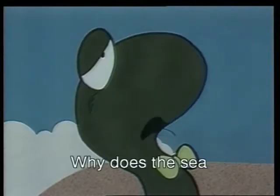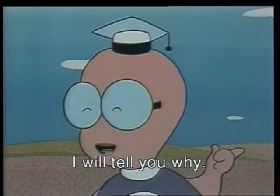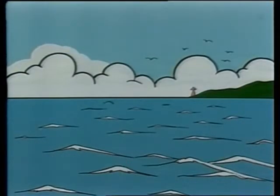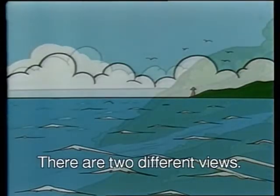It's so salty. Why does the sea contain so much salt? Oh, I will tell you why. Where does the salt in the sea come from? Scientists have long debated on this. There are two different views.